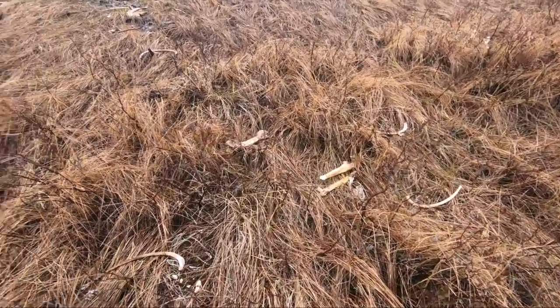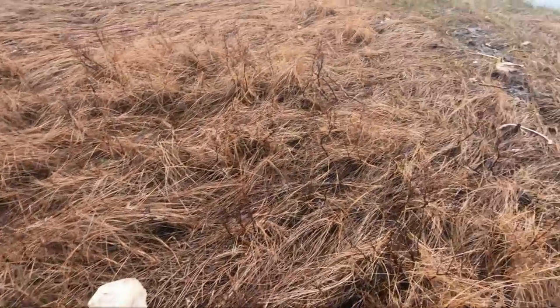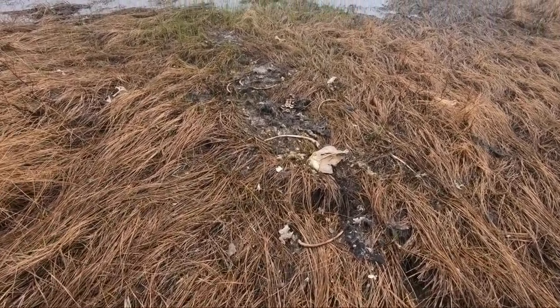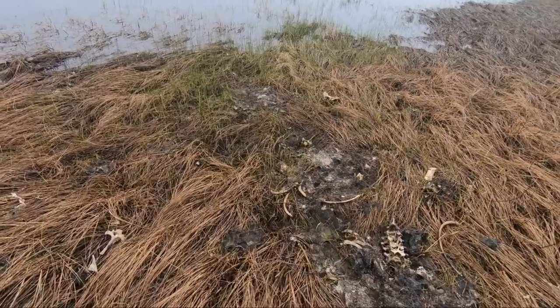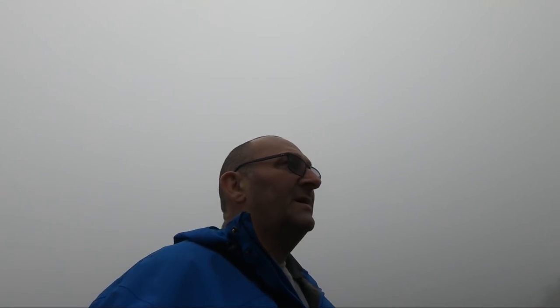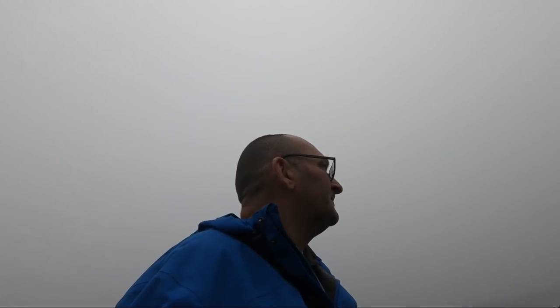The bear's got the bones scattered all over the place. That's definitely the workings of a black bear. Yeah, so hopefully he's gone, because I got a bit of trouting to do. Hopefully he's not still in the area, but black bears are pretty nervous. They're gone long before you ever know they're around.